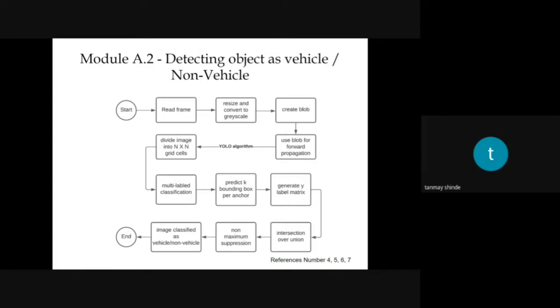So, detecting object as vehicle or non-vehicle. In this, after receiving the most appropriate frame, it is first read. Then pre-processing operations are done. In this pre-processing operation, first we resize the image to 416 by 416 and convert it to grayscale. The reason we convert it to grayscale is to reduce the number of parameters. The lesser the number of parameters, the lesser the computation. Now, the necessary condition for forward propagation is converting the image into a blob. So a blob image is created and passed for forward propagation. Then the YOLO algorithm is applied.